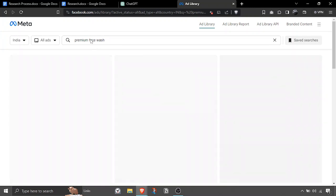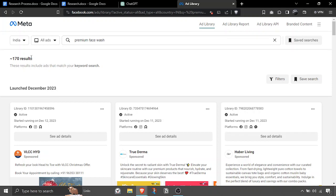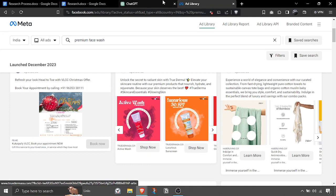Okay, it is taking too long. Let's go back to the previous thing. Okay, this is already loaded. Fine, great. So now it runs on results, which is good enough. So what are they talking about? They're talking about active face wash, vitamin C serum. So what's the design aspect of it? They are using the curvature of the circle to write the text. So can we use this again in our creative? Look into the design aspect.